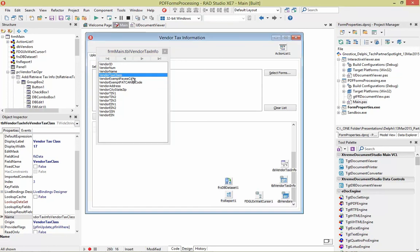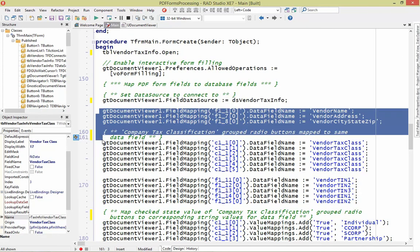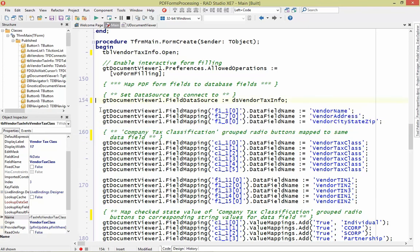So how do we connect the PDF form and the database? Let's look at the code. First, we set the viewer's field data source property to the data source we want to persist the retrieved form data to. And then we map each of the PDF fields to their corresponding data fields by their name. To do this, we call the field mapping method on the viewer, passing the PDF form field.